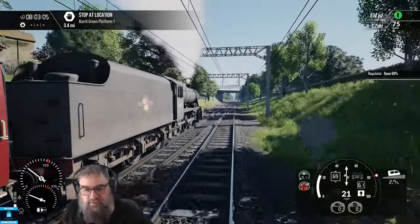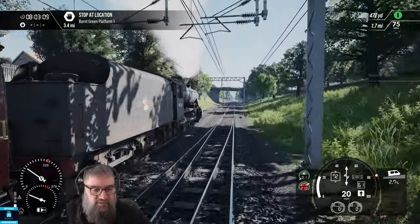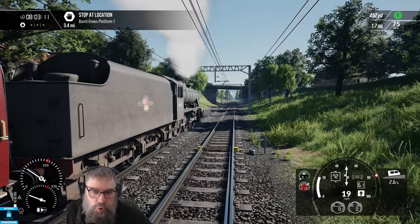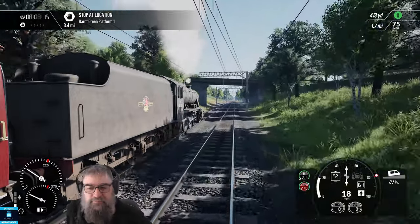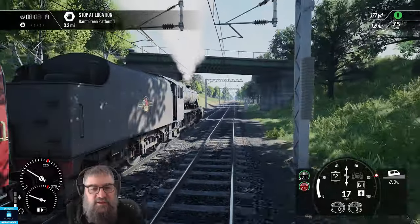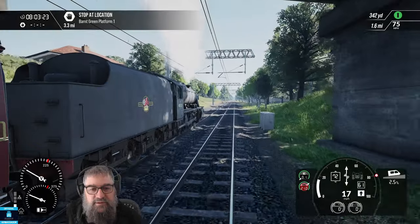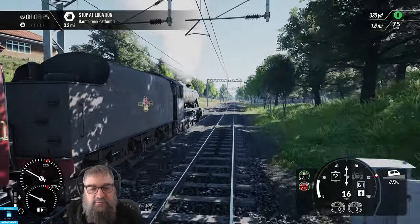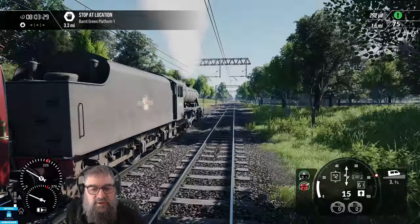Alrighty, we're starting to lose it now, so regulator up to 70%. Steam rate's gone through the floor. So our lovely little 8F that doesn't actually have a name is so far, I think, doing a bit better than the 6P, to be honest with you.